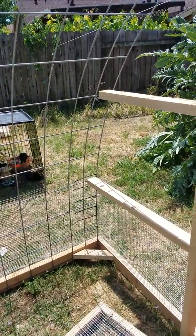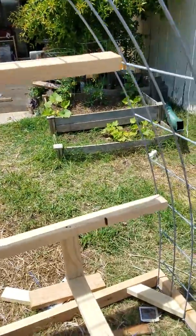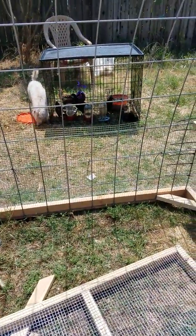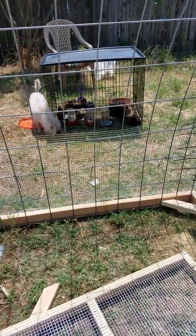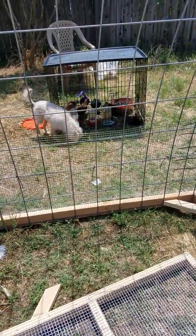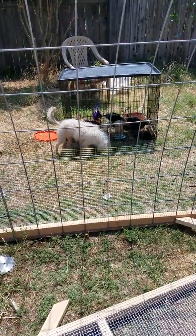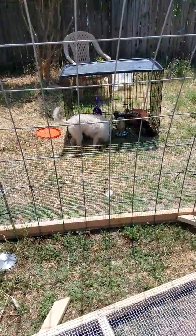We are going to put sprinklers on the front here, misters, and when it does get hot, we'll be freezing a lot of milk jugs full of water, any kind of bottles we can find, bundt pans filled with treats and ice for them to peck at, ice water in their waterers.